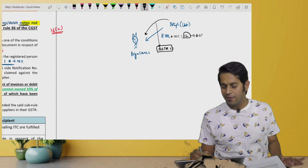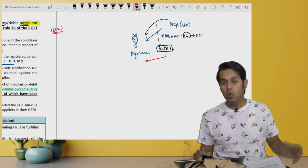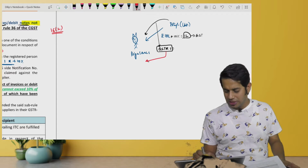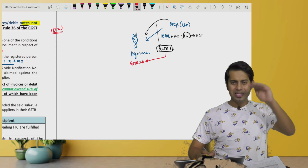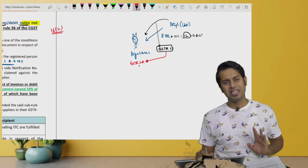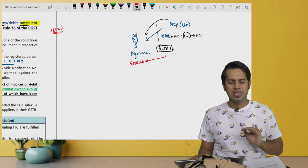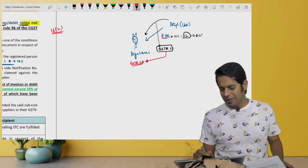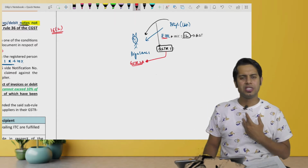So once Pothys files their return GSTR 1, this invoice detail will come to my login on the GST portal in form GSTR 2A. This 2A is going to tell, see Mr. Dilip, you had made purchases from Pothys worth rupees 10 lakh. Is it true? Yes, it is true. So it is an auto-populated detail of all the purchases which are made by me.